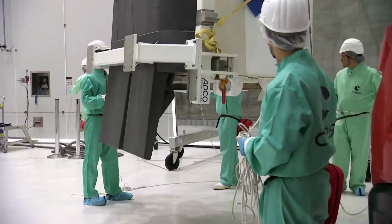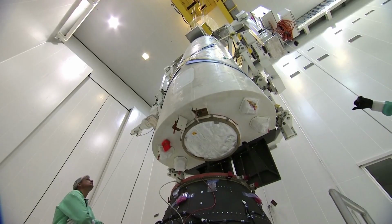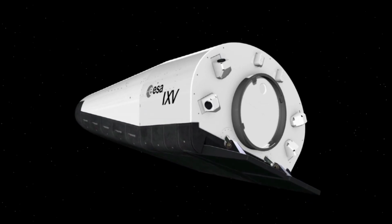The IXV is just one more step in the development of a viable spaceplane concept for suborbital travel. There are still many phases left.